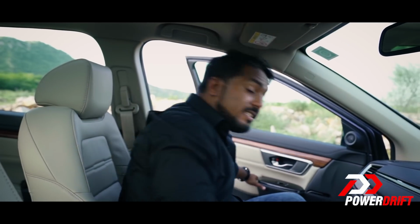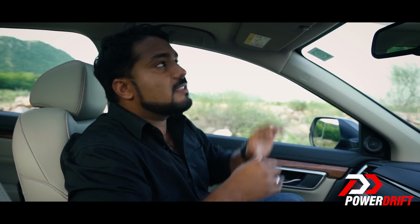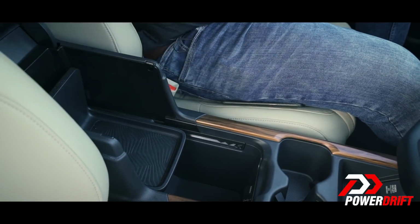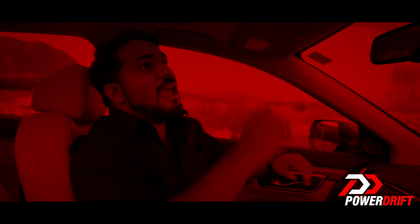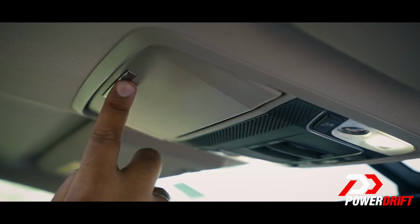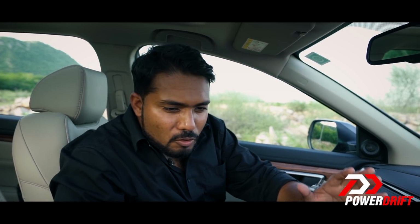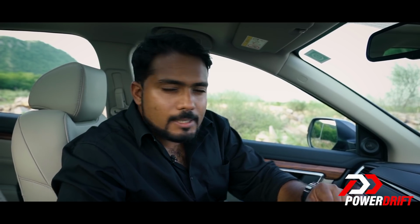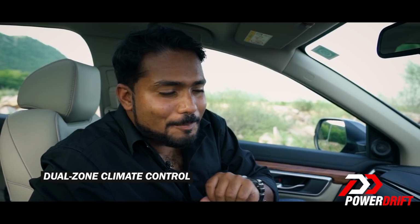Now, up in front, your significant other is going to be happy as well. It offers conveniences like a lit vanity mirror. It also has this flexible center storage console unit that can even hold a whole purse. Oh my God! And you have other conveniences like this conversation mirror that also doubles up as a sunglasses holder. And if your significant other is always complaining about your preference of AC temperature, like mine does, the car comes with dual zone climate control as well.